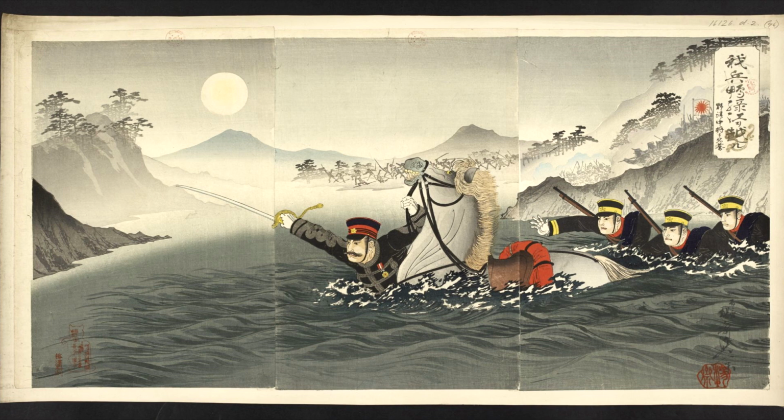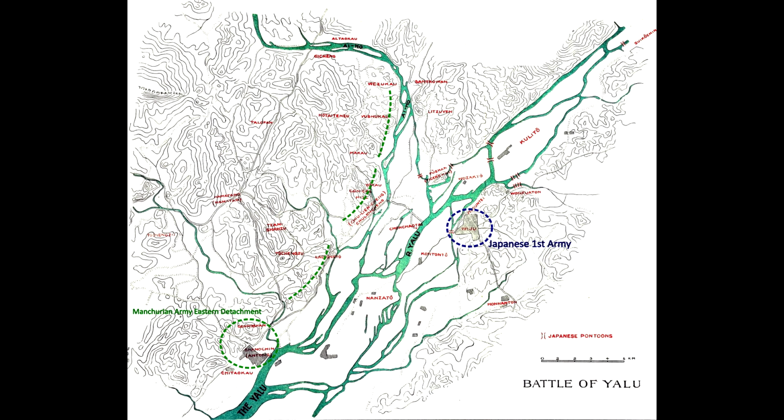Both Buller and Kuroki were faced with the prospect of forcing a contested river crossing in difficult terrain. The Yalu at this point is wide and broken up by long sandy islands, with several smaller tributary rivers feeding into it from the mountains and hills along each bank.